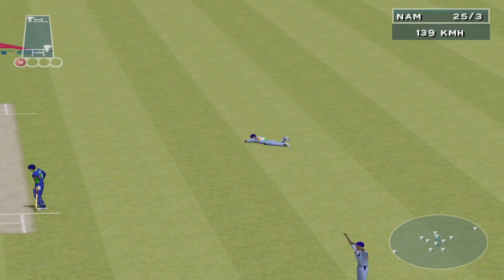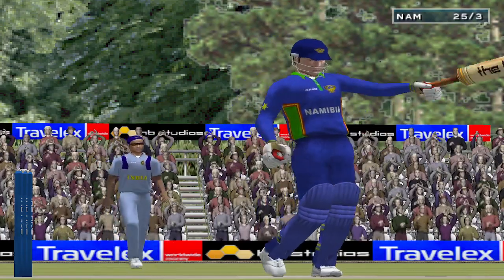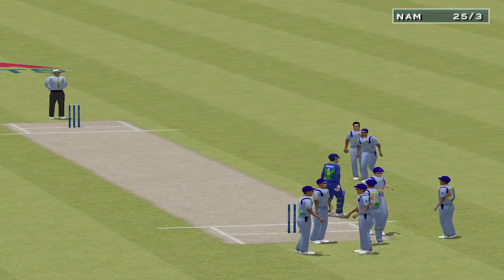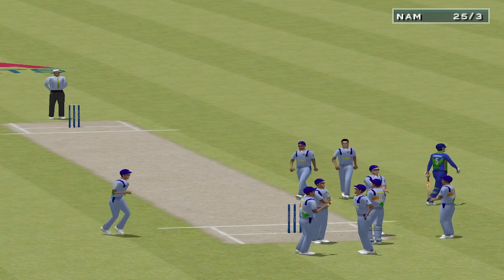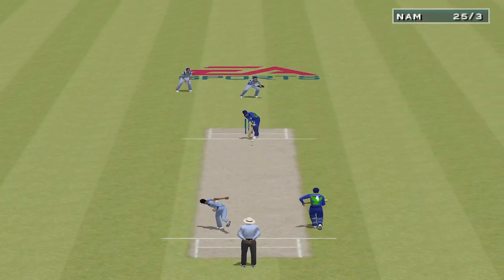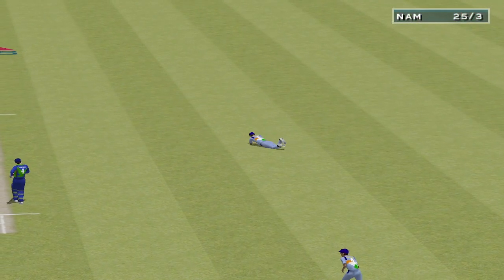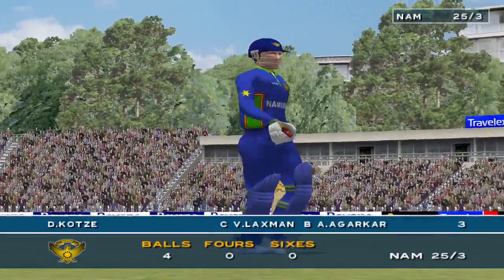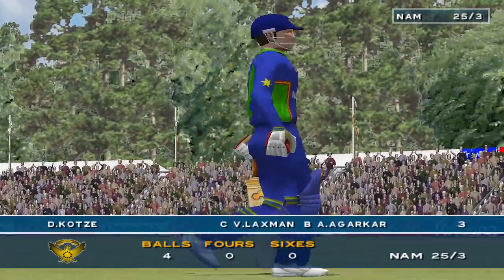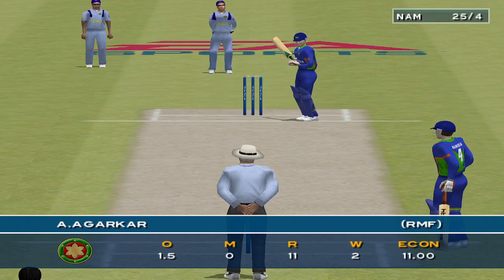And that's out, caught by Lexman. Great catch. To use the old saying, catches win matches. Agarkar gets his second wicket. This was the end of the innings for Kotze. Kotze scored 3 runs from 4 balls. Well, he didn't get many out there. Agarkar with the final ball of his spell.